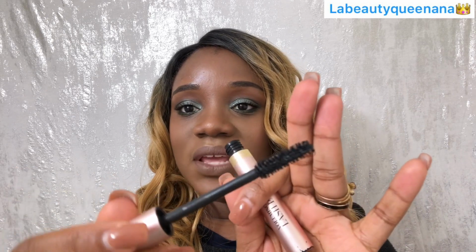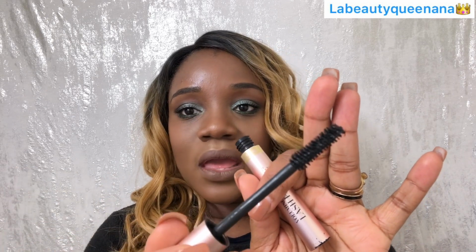A lot of people love it because it does give volume and length like they say, and it's supposed to be also a dupe for the Too Faced one. Of course, look at the color, but for me, I couldn't use it. It was just too wet and too messy for me. Every time I would use it, it would mess up my makeup. Again, everybody has their preference, but for me, it was a no-go.